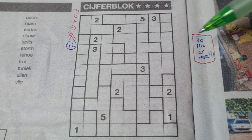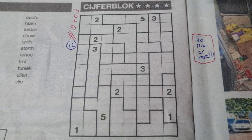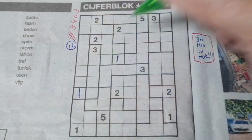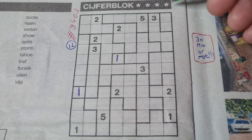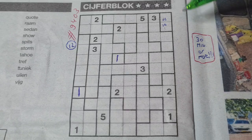So let's get started. First question to you is, can we see the single box or boxes here? Because the single box is always a 1. Here a single box, there a single box, always a 1. Next question, do we have dual boxes? They contain the 1 and 2, and we have only one dual box. 1 and 2, I do not know in which order, so let me mark those 2 boxes. 1 and a 2.